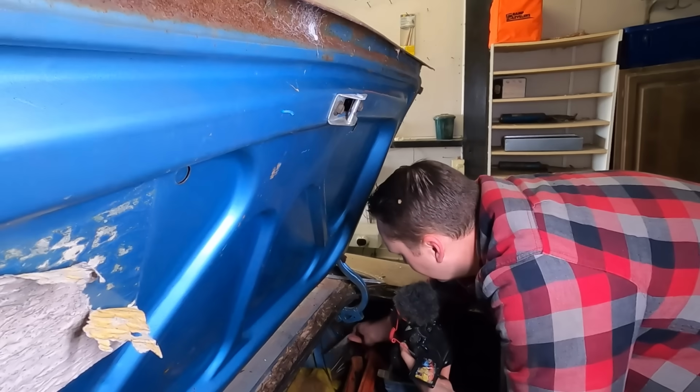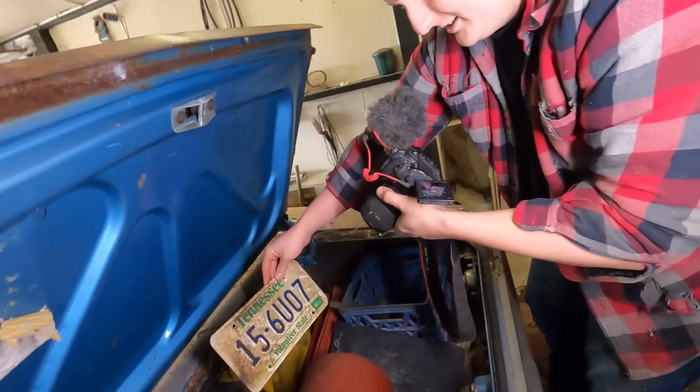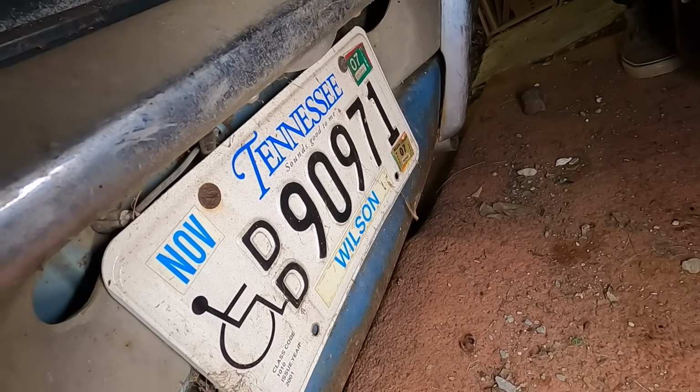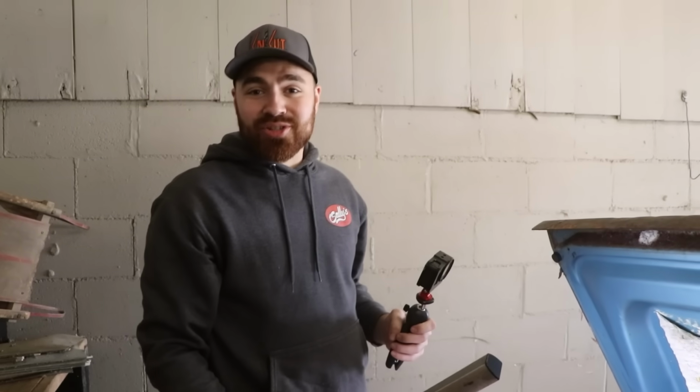Look here, ooh, a license plate. 84, that's one of the old ones. Is there one on it? There's one on it that says 07. Nice, so that's the last time that they know of that it was registered and on the road.